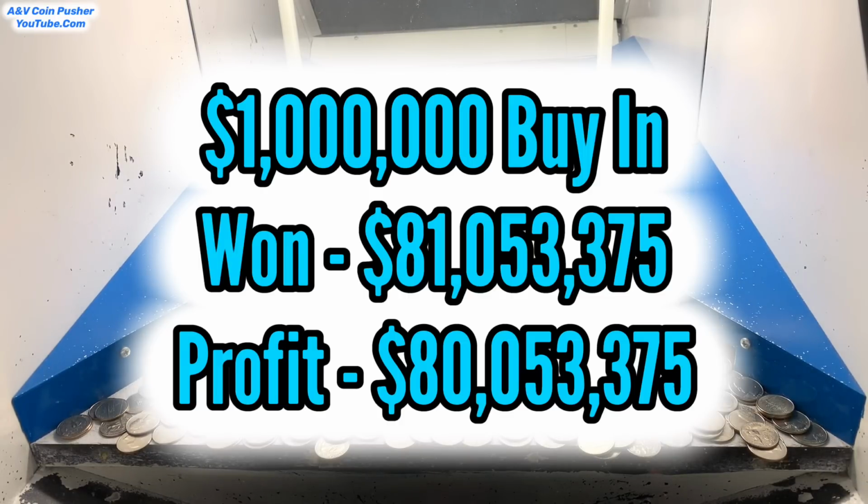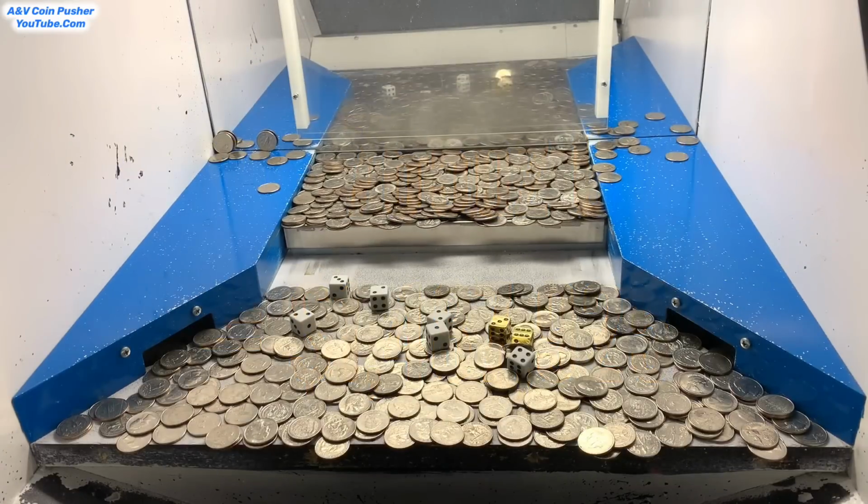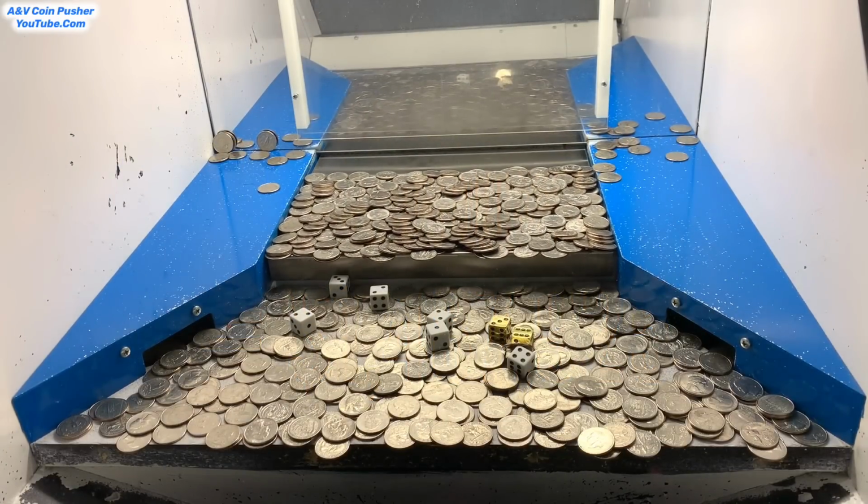Absolutely mind-blowing. And on top of that, we won 85 ounces of gold, and both of them gold dice combined ended up multiplying the gold by 9. And in total, I ended up winning 765 ounces of gold today. And the spot price of gold is like $1,945. So that means we got an extra $1,487,925 in gold today. That is absolutely incredible right there. So that's not bad at all for a $1 million buy-in.